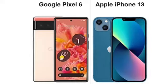In this video, I'm comparing the specs of the Google Pixel 6 and the Apple iPhone 13. These are two new powerful devices, one from Google, one from Apple. Let's go ahead and see what the differences are, and you make the decision on which one is better, and I will also give you my opinion on which one is better. Let's go ahead and get started.